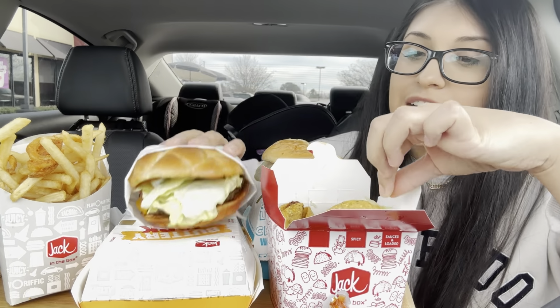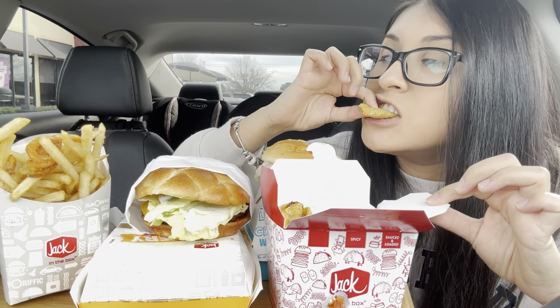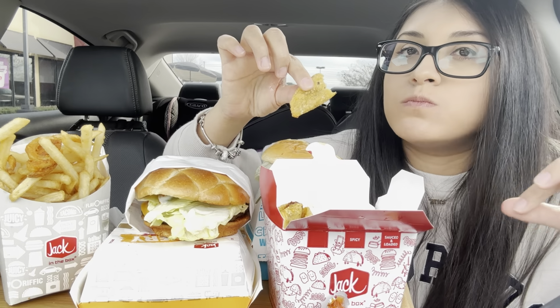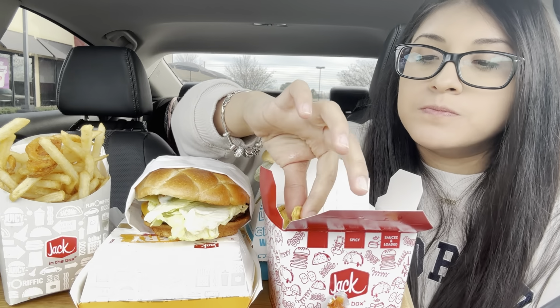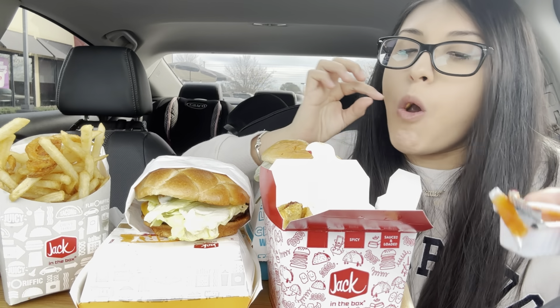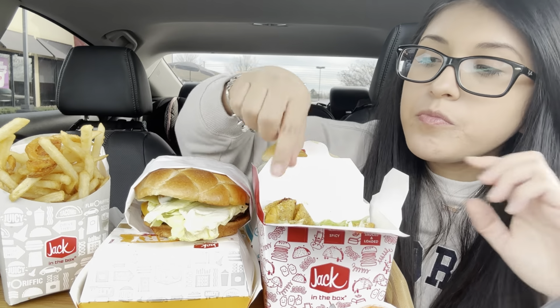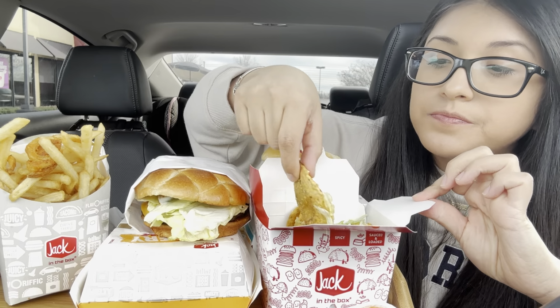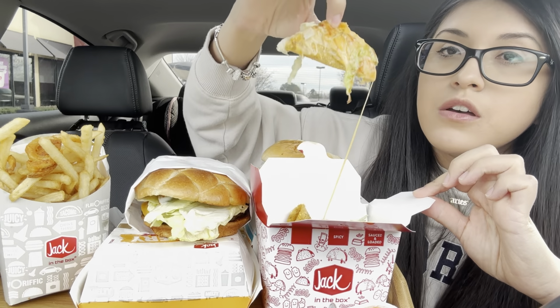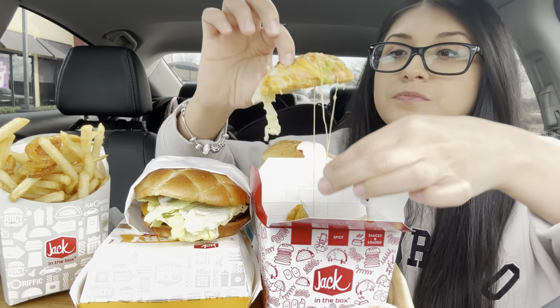All right, let's do it. I think I'm gonna try the tacos, the little tacos. They're good. So this is what it looks like. I think it has lettuce, tomato, cheese. They're good. I was kind of afraid I wasn't gonna like these, but pretty good.